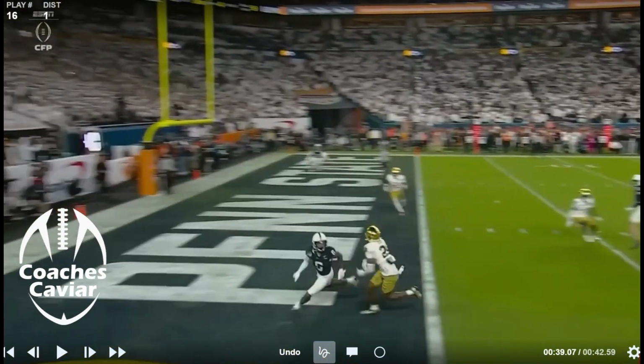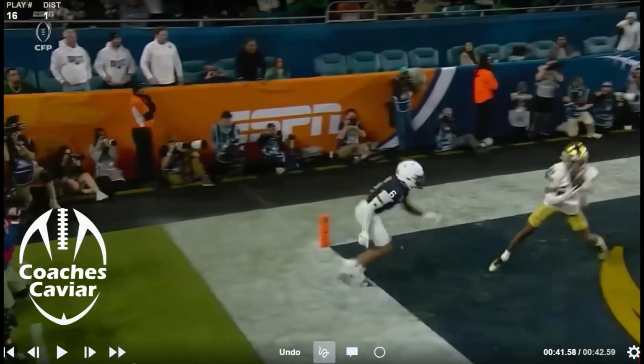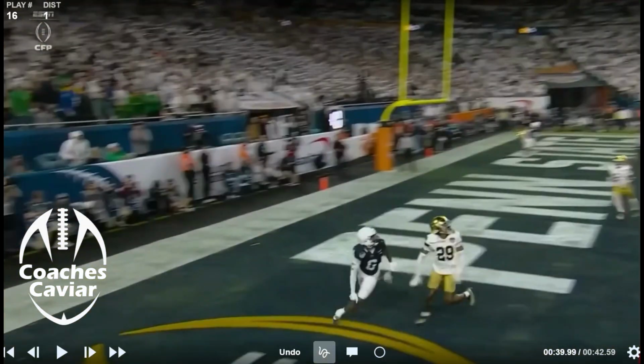So it does give Penn State a first down right there in the red zone. A great job finishing right there. I mean, it could have been one of those things. Notre Dame had 2 interceptions that were called back in the end zone or at the edge of the end zone, so red zone goal line area. And Penn State ended up scoring 10 points off of all those.